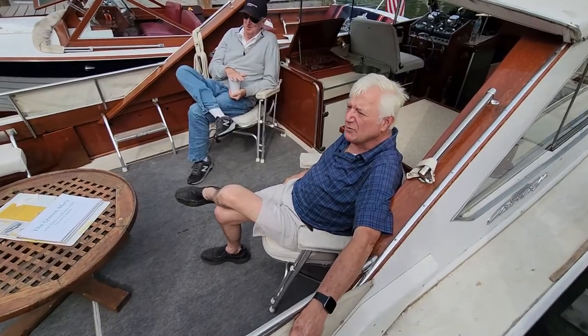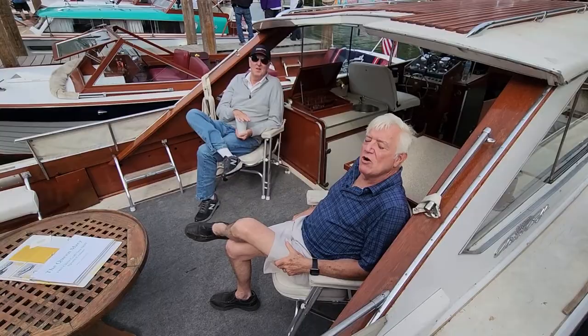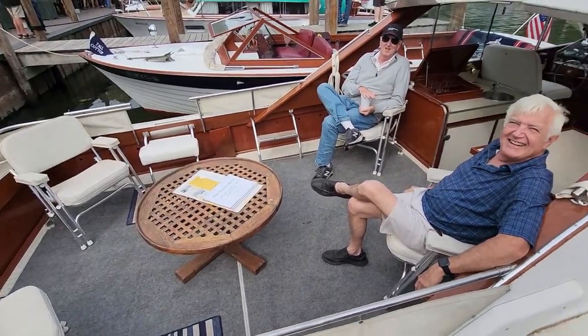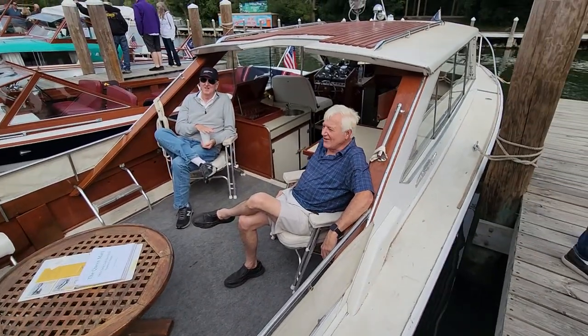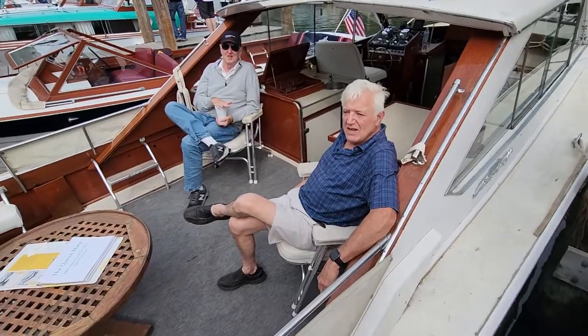So what do we got here? 1965 Chris Craft Sports Cruiser. This is hull 1. Hull number 1, numero uno. It's all documented. Wow, so no wonder why you didn't want to let the baby go. No, we almost got it back together. Yeah, so what happened to it?